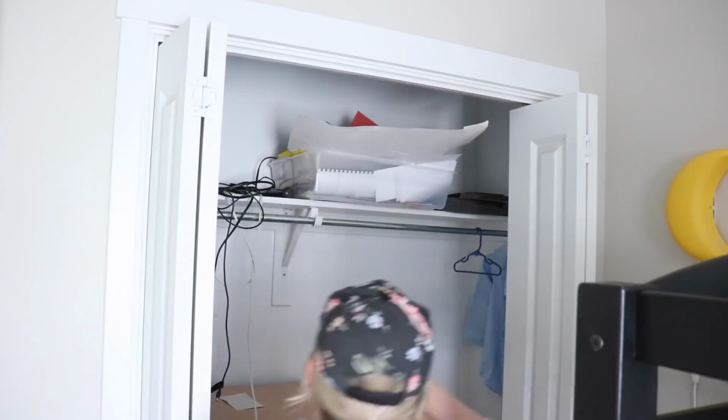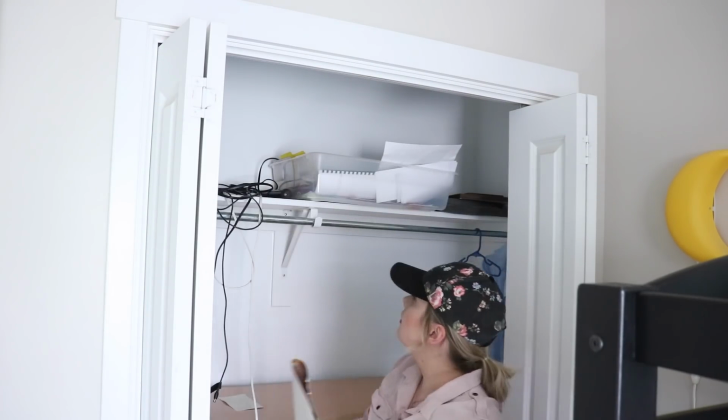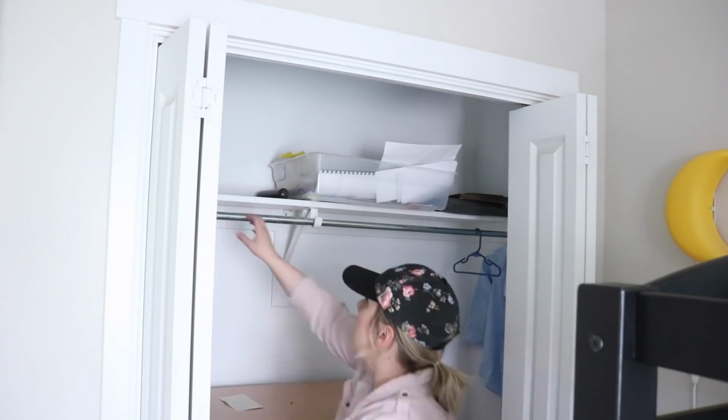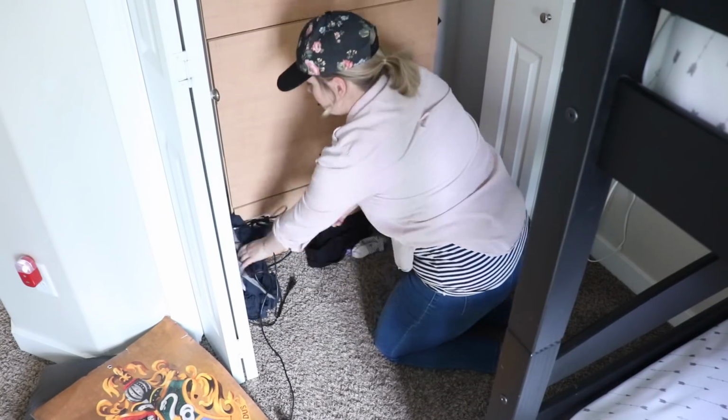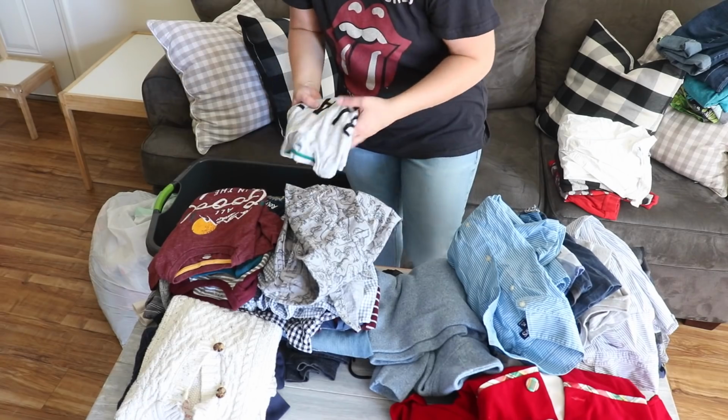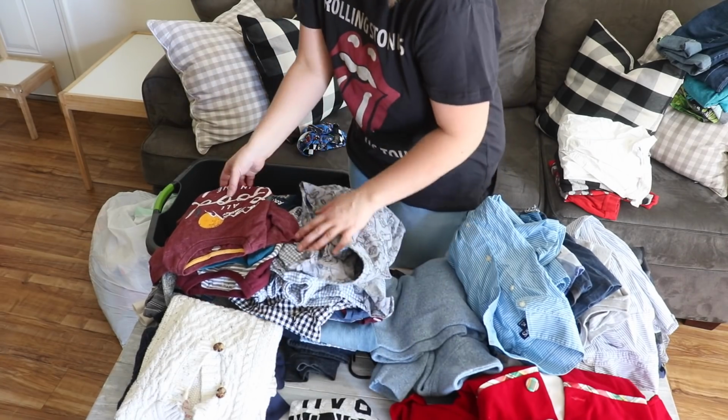Oh, and this is also a really good time to go through your kids' closets. Once you're done with your own, go ahead and move on to theirs. Or if you need to take a break from yours because it's really hard, declutter some stuff that they've outgrown in their closet, or things that are completely worn out, just to give yourself a mental and emotional break, but you're still keeping up your momentum.